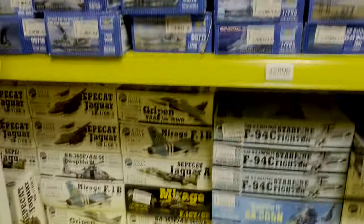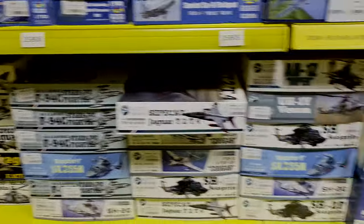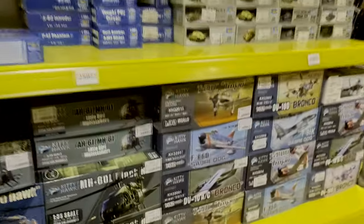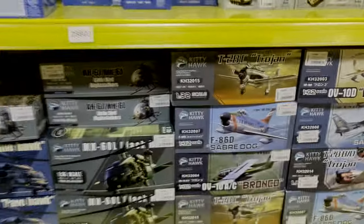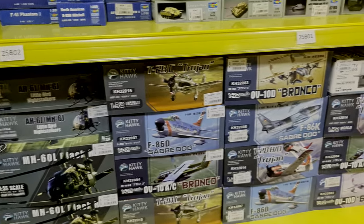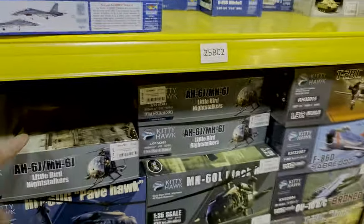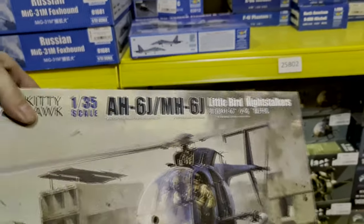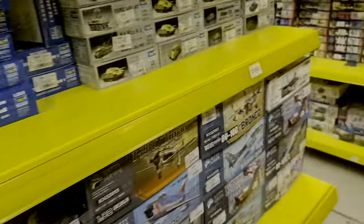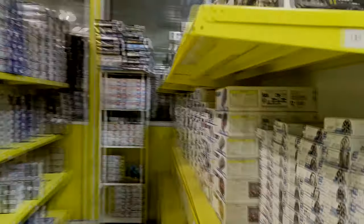You've got Kitty Hawk range here, which is basically aircraft. Kitty Hawk only really do aircraft, and they've got some of the bigger kits as well. They've got the MH-60s, which obviously are a very popular kit that they brought out. They've also got the Night Stalker Little Bird, and I think this is the one. Some of the kits have resin figures, one doesn't. I'm not too sure which one that one is. Okay, let's go through to this section. There's some magazines and stuff.